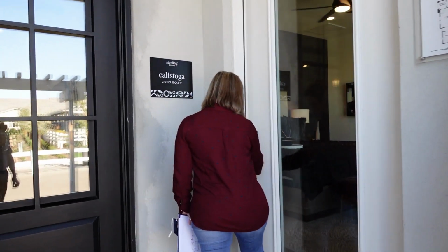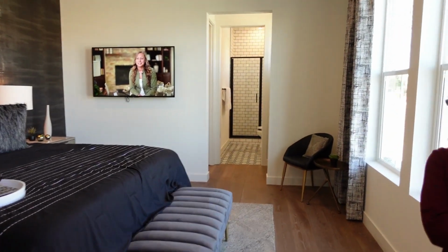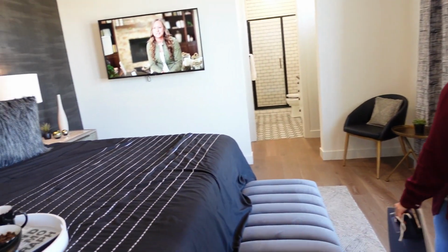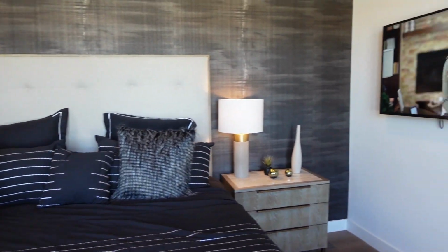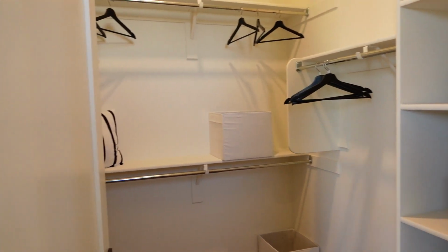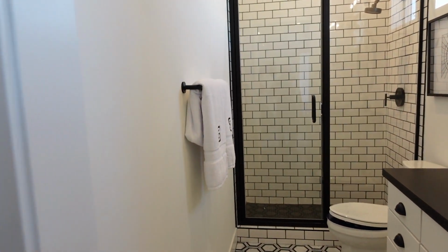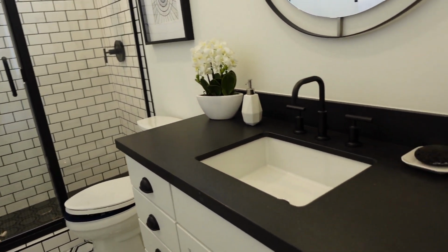Let's take a look at the casita first. Really good size main room. You have bathroom and walk-in closet, I should say. There you go. And then I'll swing around here. You can see the bathroom.